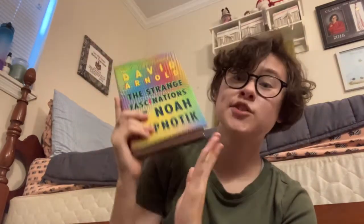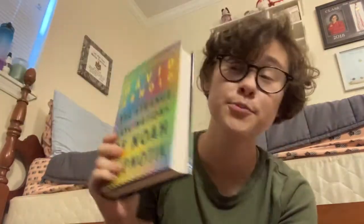So this next one's a YA book and it looks so cool, even the title on the spine. It's called The Strange Fascinations of Noah Hypnotic and it's by David Arnold. Copyright 2019, guys, so pretty recent, and originally sold for $18.99.